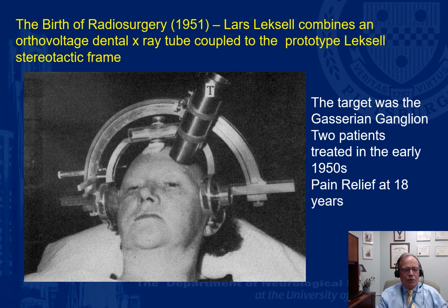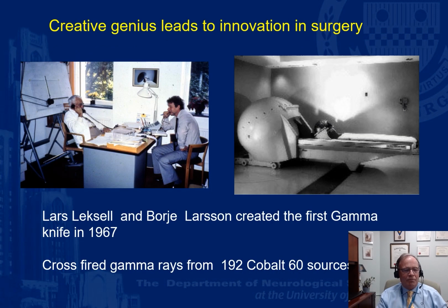Stereotactic radiosurgery was first coined as a term by Lars Leksell in 1951. He combined a first-generation guiding device, or stereotactic frame, with an orthovoltage dental X-ray tube and treated the trigeminal ganglion in patients with trigeminal neuralgia. 18 years later, these patients still had significant pain relief.